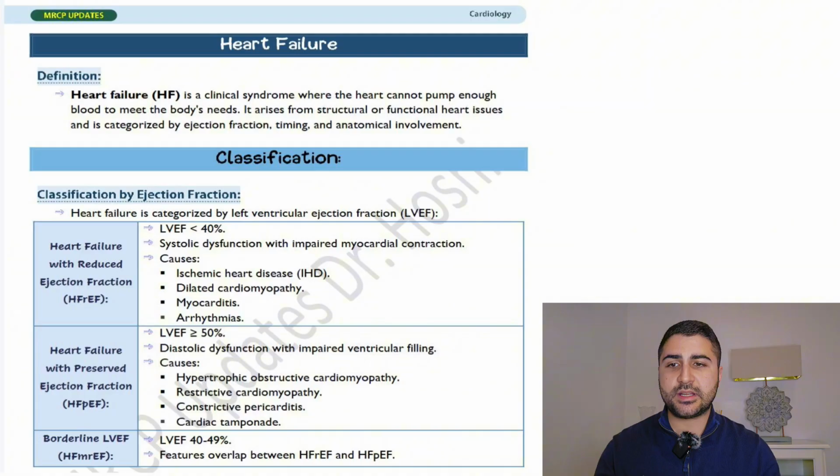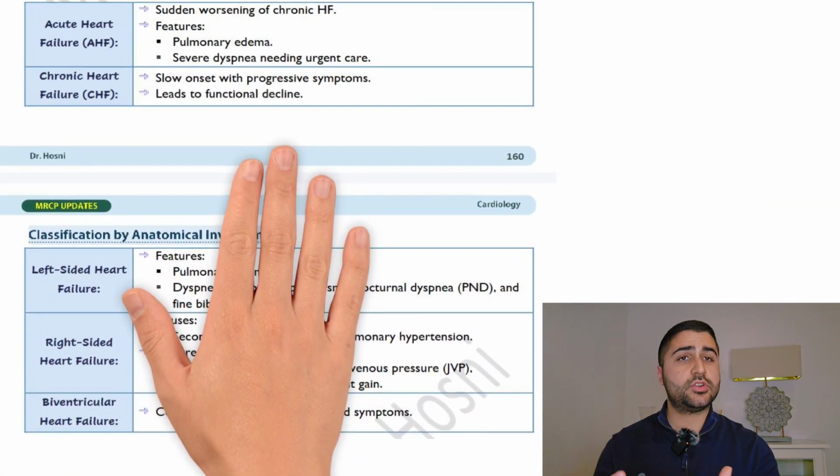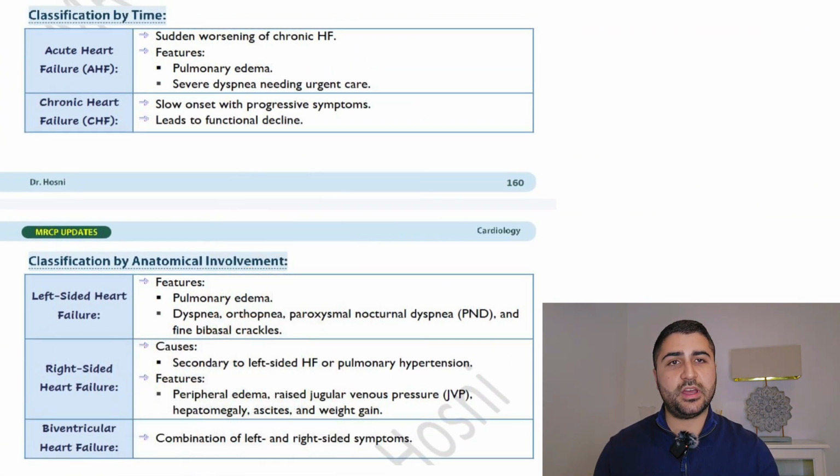Now, other ways to classify it is acute and chronic, right? Acute decompensated heart failure where there's pulmonary edema and severe dyspnea. That requires emergency care. That's not what we're talking about here. Here we're talking about chronic heart failure. And this is progressively getting worse. Shortness of breath, orthopnea, exertional dyspnea, and increasing peripheral overload are the common presenting symptoms. Now we can also classify it as left-sided and right-sided.